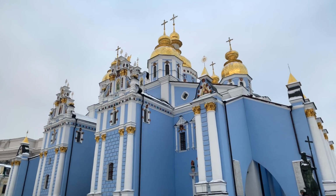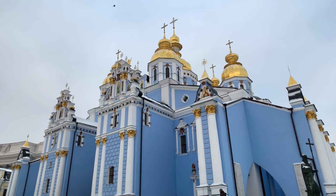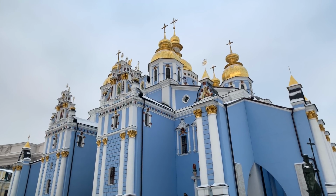I've just been inside the cathedral to take a look at the beauty inside there. It's all golden. It's really an incredible thing to see. I highly recommend anyone who comes to Kiev take a look inside this beautiful church. Unfortunately, I wasn't allowed to take photos or videos, so maybe after this video you'd like to Google image what it looks like inside. That's probably a good thing to do.